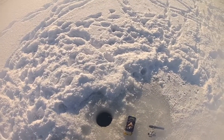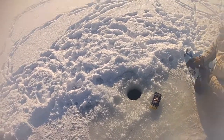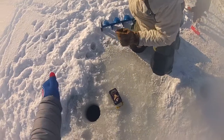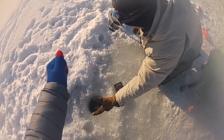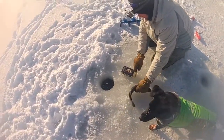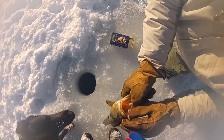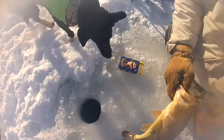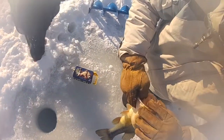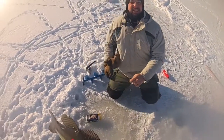Well, that's a big one. Oh my gosh. Oh my goodness. Wow. I knew that would happen right before we get a new spot. I don't even know spot, but. Nice one there, shotgun.